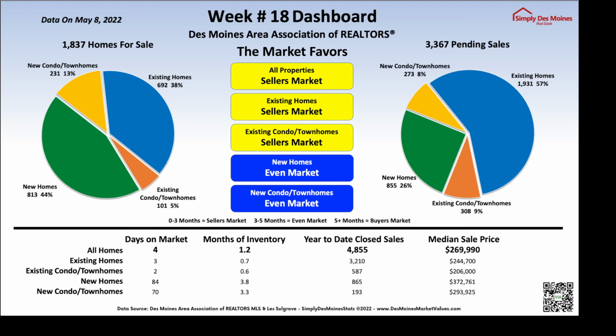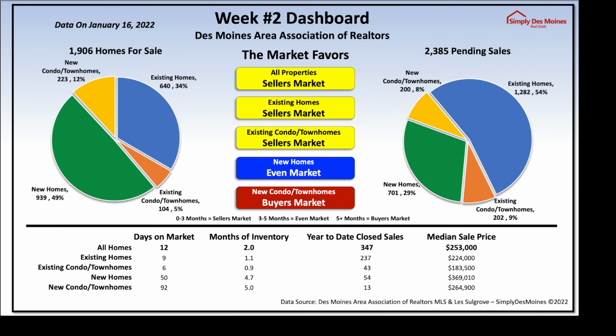But when you get into the new construction, we're starting to see that the months of inventory is starting to creep up a little bit. We're almost at that 4 months of inventory for new home sales, and one more month on that, and we would be back into a buyer's market. I don't think we're going to see that this summer, but that's a sign of where things are heading.